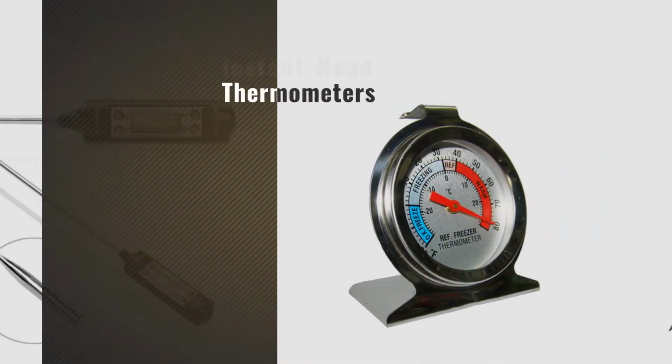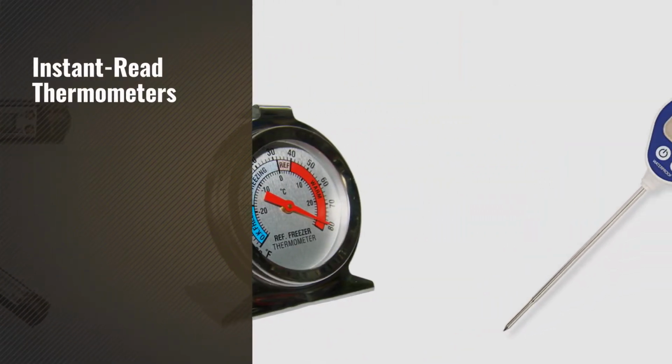If you're looking for instant-read thermometers, this video is for you.